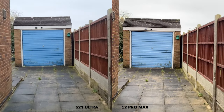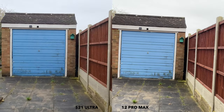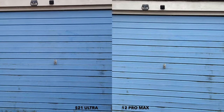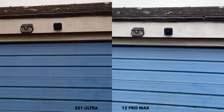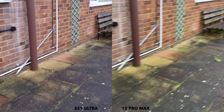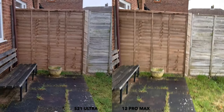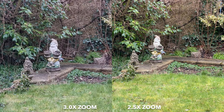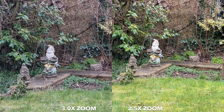This is 4K at 30 frames per second. You have super smooth looking video on both. Colors and contrast look identical. It seems like I'm shooting video from the same device. The Samsung has really surprised me this year with the enhanced video quality. It's literally on par with the iPhone. So that was a very quick taste of what's to come in my upcoming camera comparison.